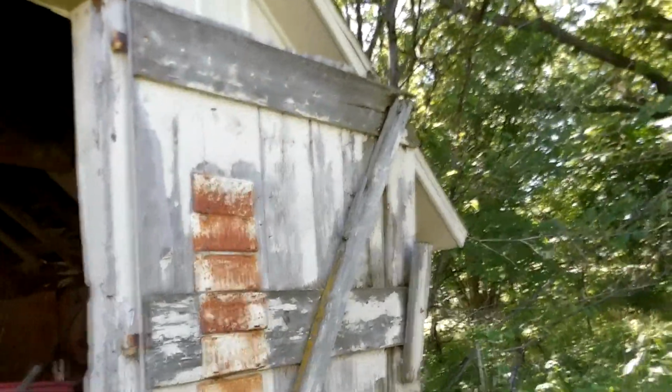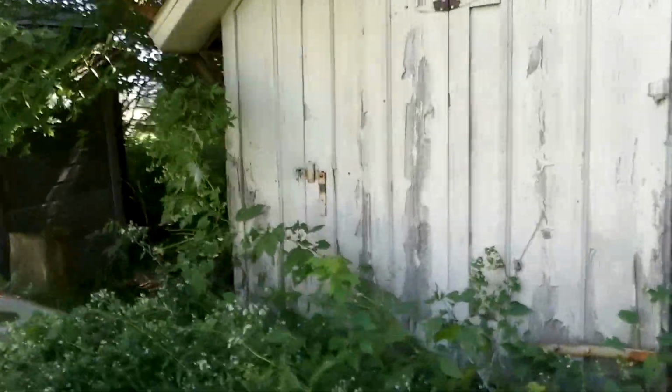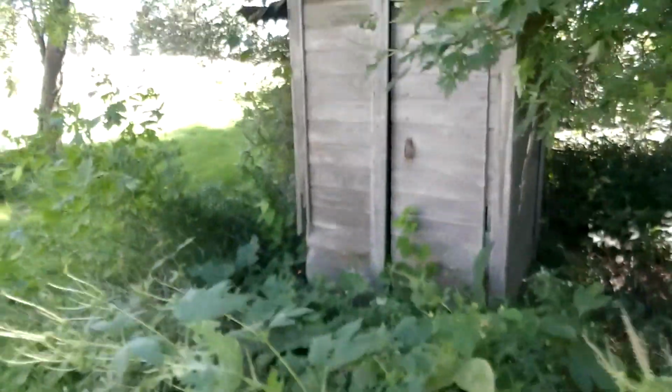Not too much here. Again, I don't know that that's buildings or railroad depot. It could easily be. It could just be an old house. There's some old license plates on the building, all for Iowa, which makes sense because I'm in Iowa. Old outhouse again. I'm gonna skip it. Just see if there's anything else on this property.